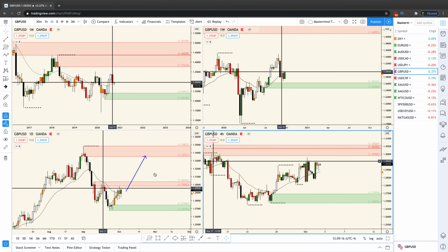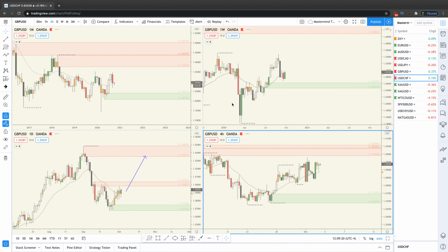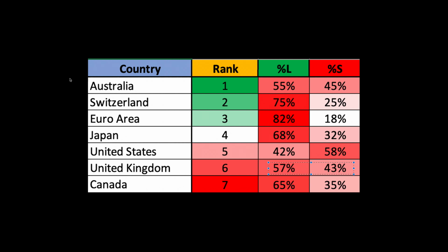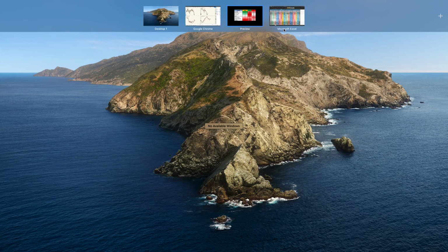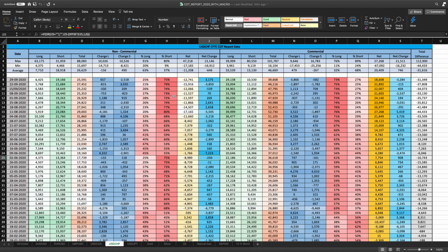Yeah, so we're kind of in this range right now. I would like to see a break up here, like I said, to sell short up in that area. All right, we'll go to the Swiss, ranks number 2, 75% long to 25% short. That's great. Still looking to go short on there.